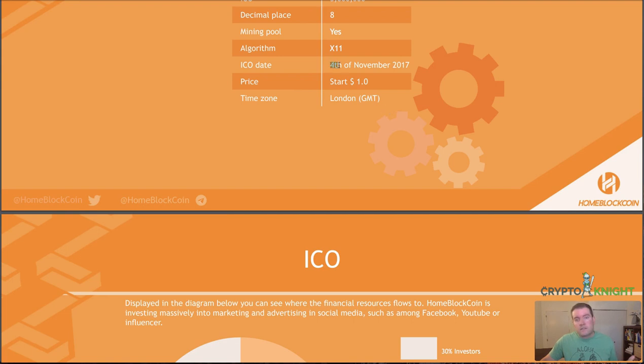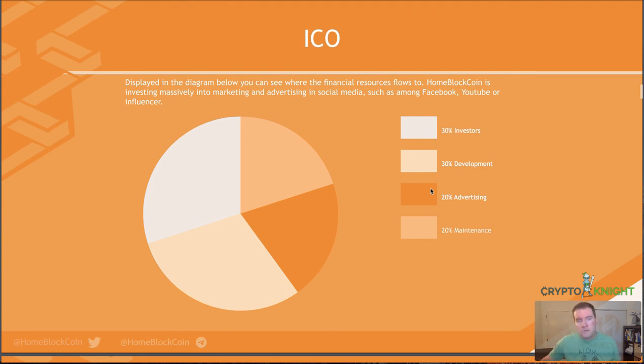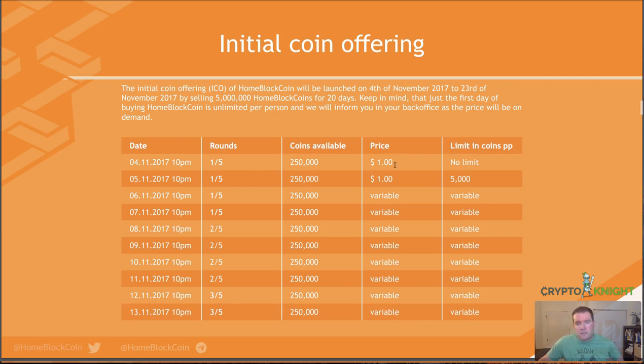It's already in the ICO. It started on the 4th, so we'll go past that. This here is showing where the profit is going to be going to: investors, developers, advertisers, and maintenance. That's normal. Okay, the initial coin offering. It started at $1 per coin, and then they raised it to $1.25, and now they're on this phase right here, and it is $1.35. They're saying that the price is variable depending on the demand and all that stuff. And these ones have been selling out within a minute.